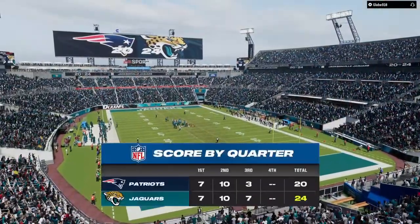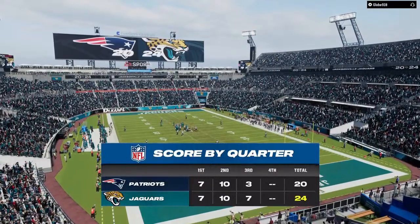One quarter remains here in Week 16. We'll return with more after this.